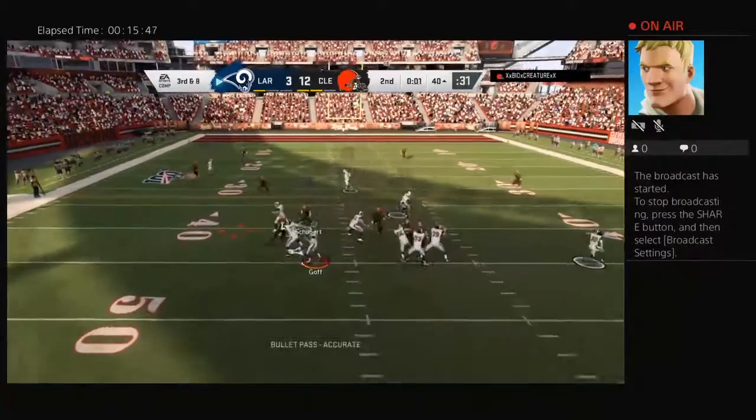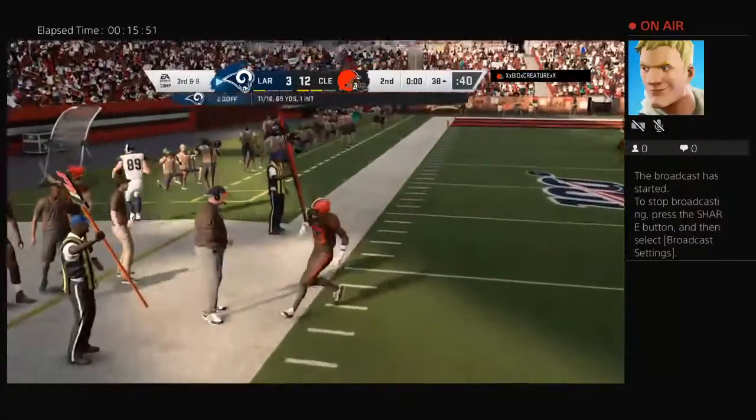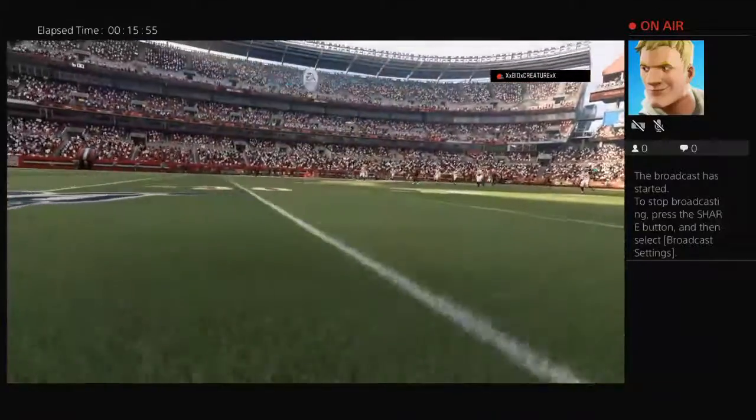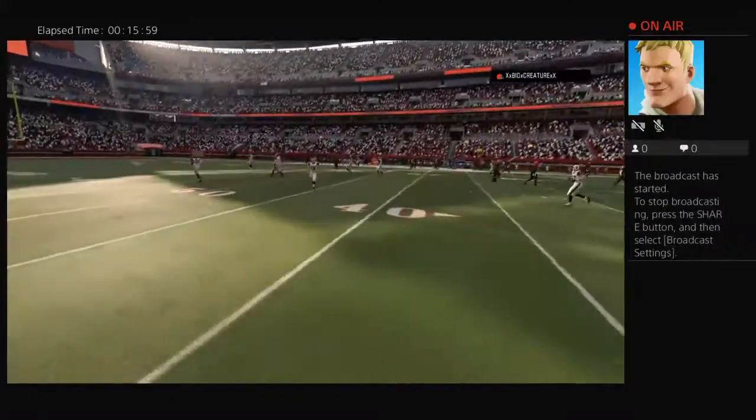The final shot before break here. Goff gets this into the hands of the tight end Higbee. That's it for the first half. 2 more quarters to go. We'll have plenty more to see after the break.